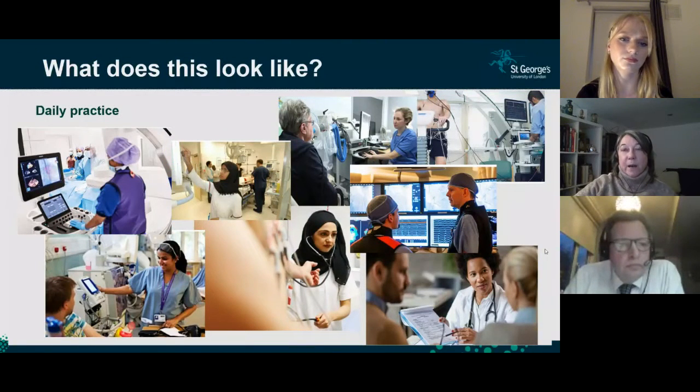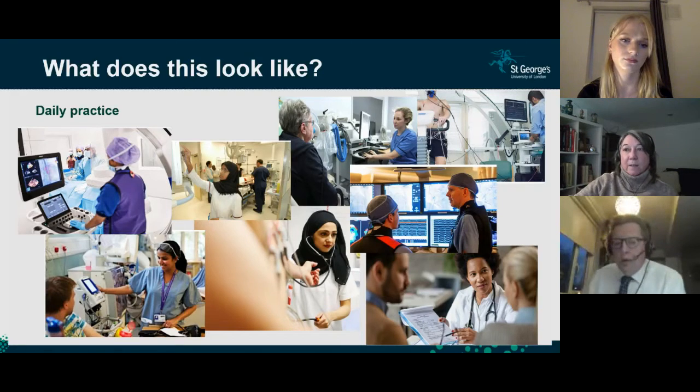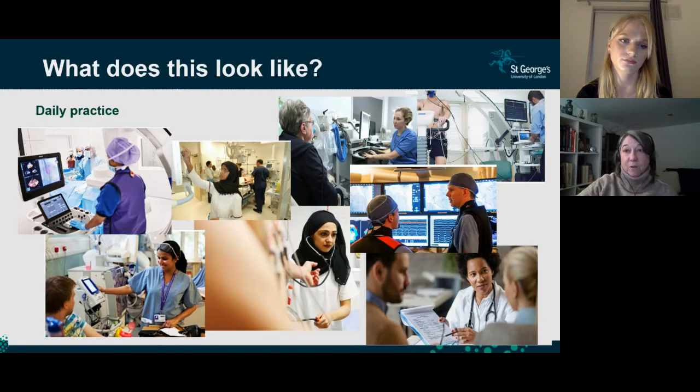So in daily practice, what does this look like? Well, as a practitioner at the end of this program, you can be working in a team involved in invasive work, so working in cardiothoracic theatres. You can be working as a single practitioner, performing tests on your own and reporting the tests, and even directly reporting back to a general practitioner, so without having to go through any medical doctor within the hospital.